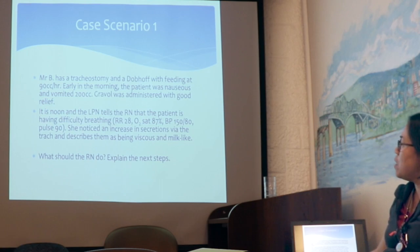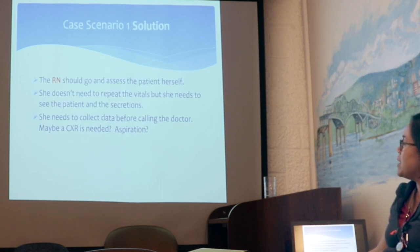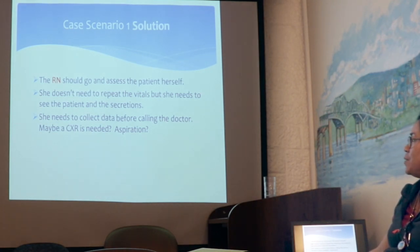Okay, so let's go on. The RN should go and assess the patient herself. She doesn't need to repeat the vitals, but she needs to see the patient and the secretions. She needs to collect the data before calling the doctor. Maybe a chest x-ray is needed, maybe the patient has aspirated.